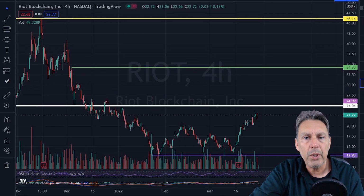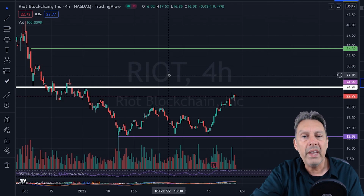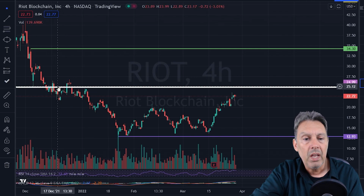Okay, I want to go to a few of the charts in specific. I want to start out with RIOT Blockchain. This is RIOT on the 4-hour time frame. You can see this white line was the low that RIOT hit on September 29th after the bear run in September. Each one of these charts I've put a white line on, because that line was pretty much the low for 2021, and it held as support all the way through until late December. Bitcoin was trading at about $41,000 when RIOT hit this white line back on September 29th.